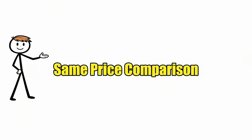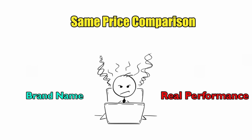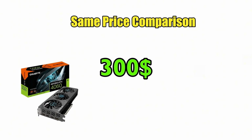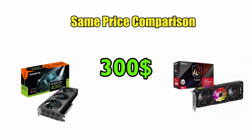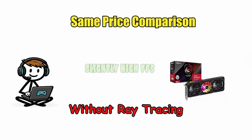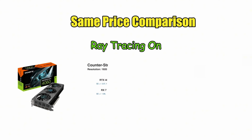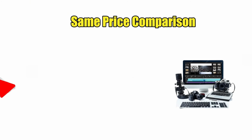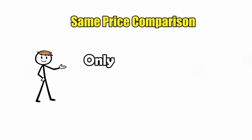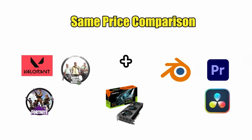Now let's talk about same price comparisons, because this is where most buyers mess up. They look at brand names instead of real performance. Around the $300 range, you might compare something like an RTX 4060 with an RX 7600. In normal gaming without ray tracing, the RX 7600 often gives slightly higher FPS, but once you turn on ray tracing, the RTX 4060 usually performs better. For video editing and streaming, RTX often wins because of CUDA and NVIDIA. So if you only game, RX makes sense here. If you game and create content, RTX becomes more attractive.